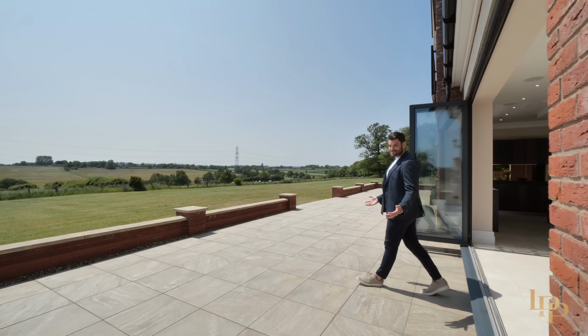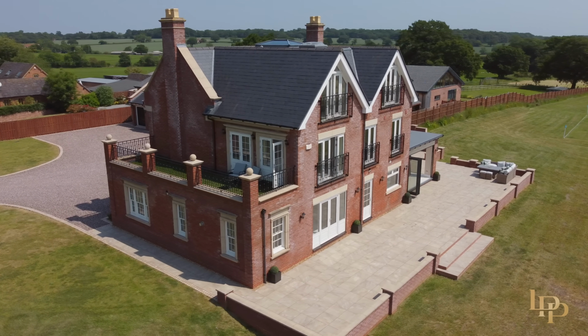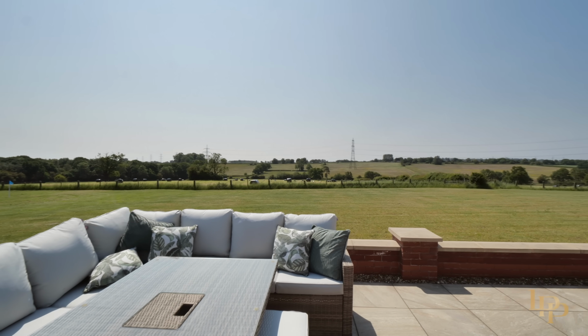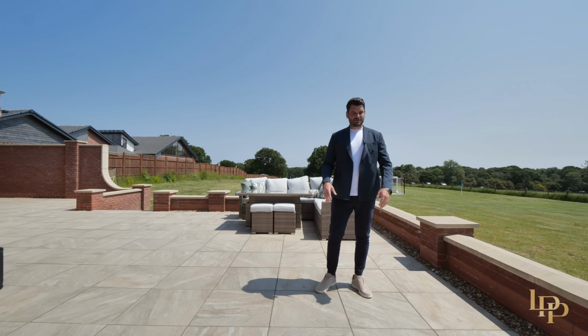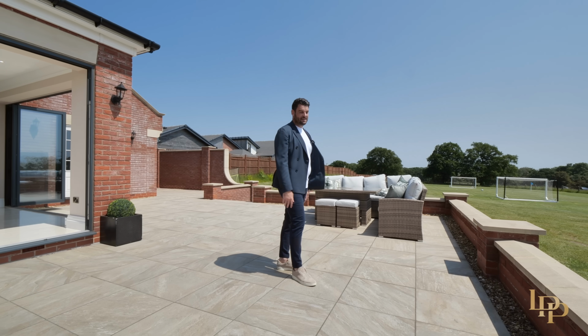And how's this for al fresco dining? This is incredible. 3 acres. Look at the views. Uninterrupted views of the Warwickshire countryside. This patio is incredible. I love the tile here as well. You can imagine sun loungers, big dining table. You could have 100 guests out here easily.